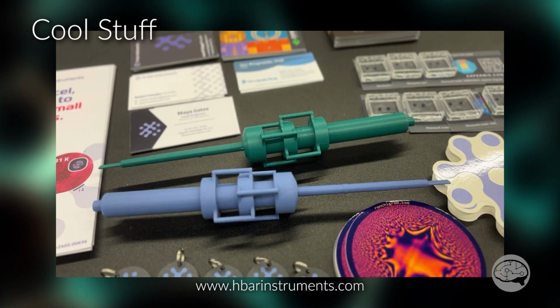HBAR Instruments had some neat TEM grids and this wild liquid helium TEM holder available. The holder was designed in a special way to reduce vibrations from the liquid helium, allowing for better resolution.